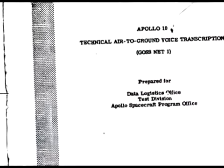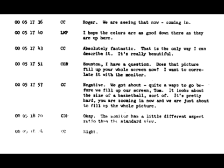A quick look at the Apollo 10 transcript logs his statement at 5 hours, 17 minutes and 57 seconds into the flight, and it clearly documents Duke's statement as a single sentence.